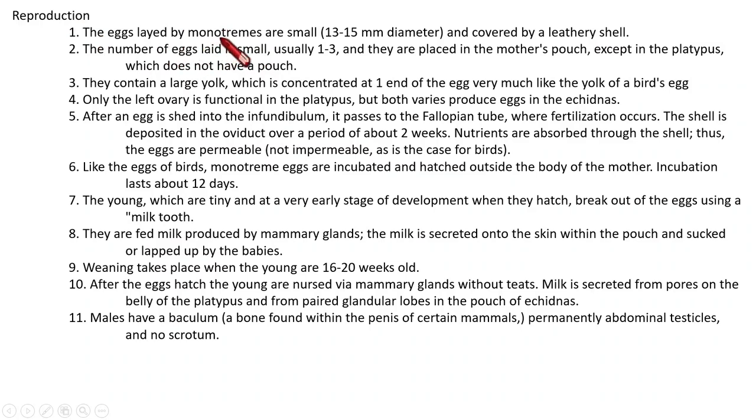The eggs laid by monotremes are very small, within a range of 13 to 15 millimeters, and the egg is covered by a leathery shell. The number of eggs laid by monotremes is also very few, usually one, two, or three. After laying, the egg is placed inside the mother's pouch, except in the case of the platypus, because the platypus does not possess a pouch. All the other monotremes place the egg in the mother's pouch after laying.